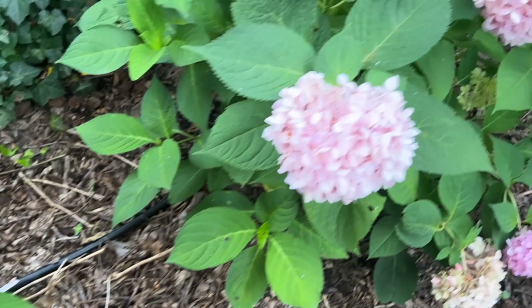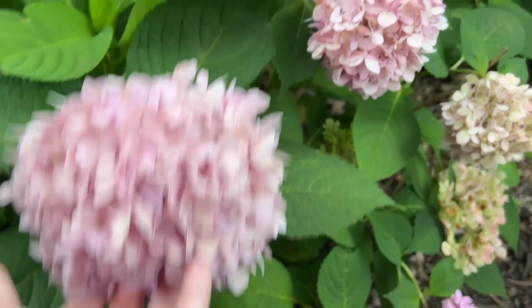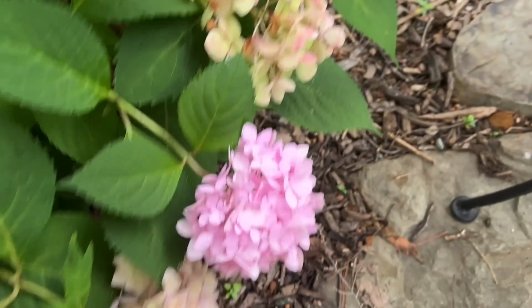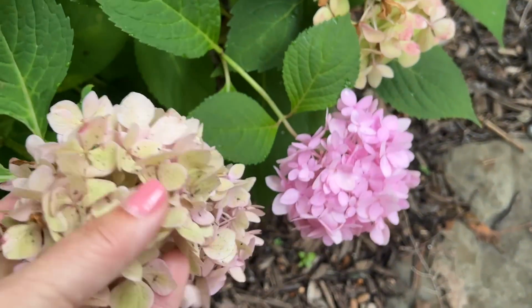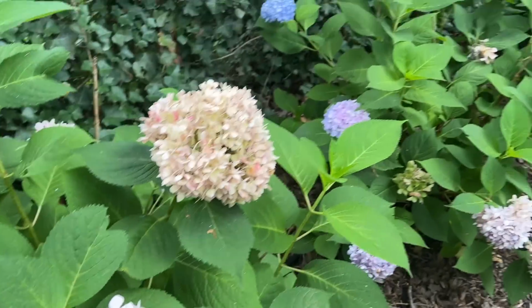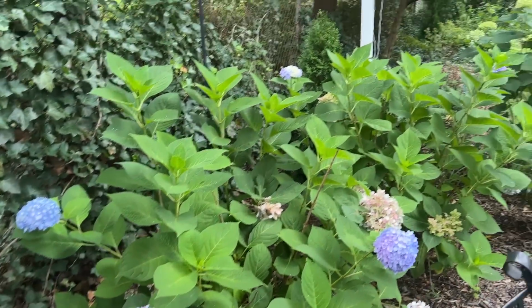And I do like to harvest them when they hit about this stage, I think. Well, no, that's not even dry. So I like to wait until they turn a little bit papery before I cut them off and take them inside. I've not had good luck taking fresh blossoms inside into a vase.